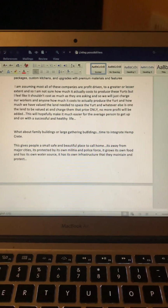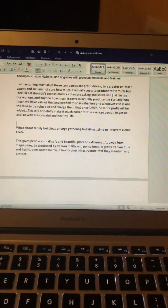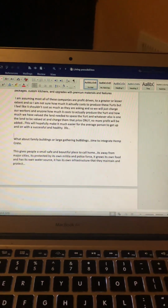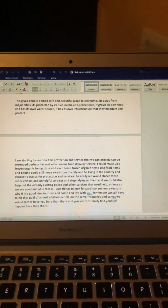What about family buildings or large gathering buildings? Time to integrate hempcrete. I still need to write about that, but I do want to build literally castles someday. But you've got to start small, with the basics and what you really need, and you move up from there. As long as God is willing.